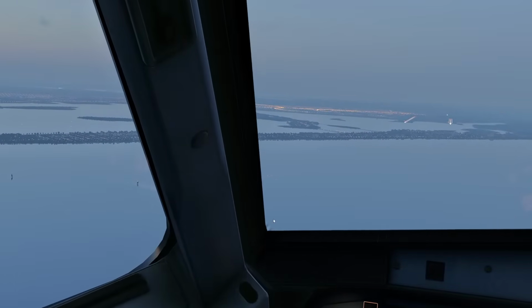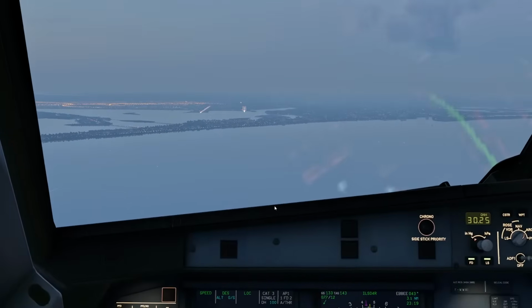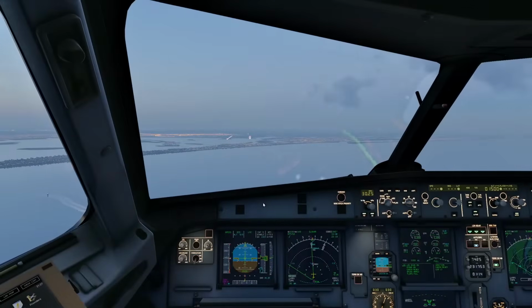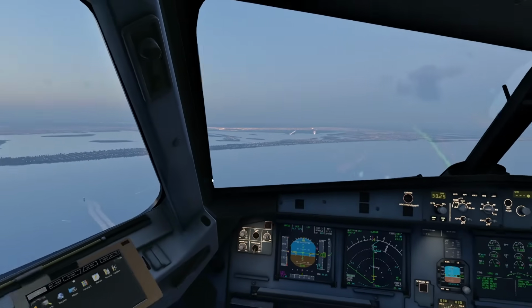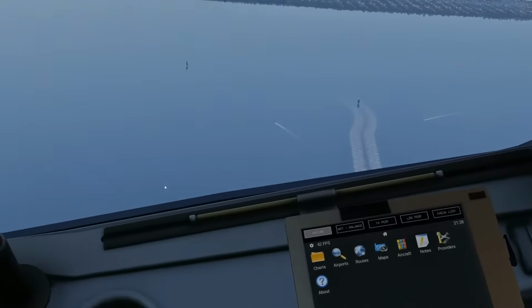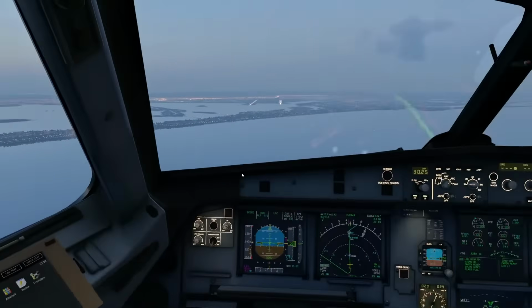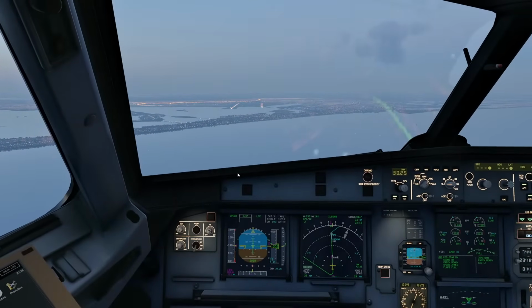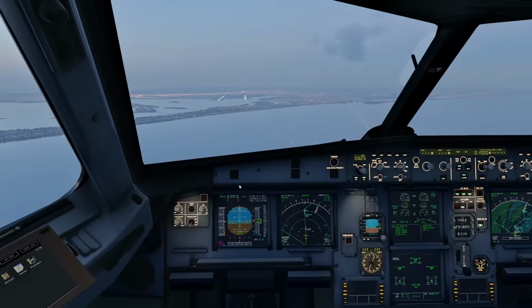There's an aircraft carrier and some speedboats. Some, yeah, people are having fun. That is a really, really nice approach. And the time of day is just amazing, with those lights in the distance. Wow, look at that. You can see those speedboats right there. That's pretty cool. All right, let's focus on our lights here, and everything is configured. We are clear to land.